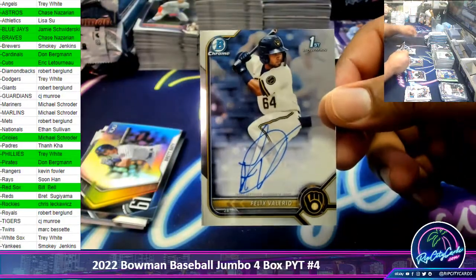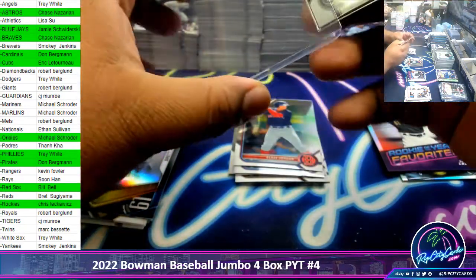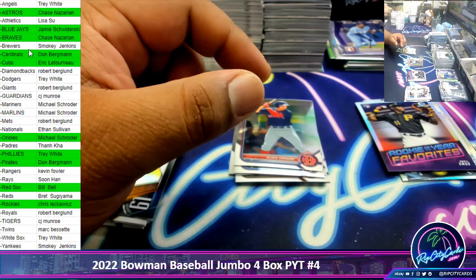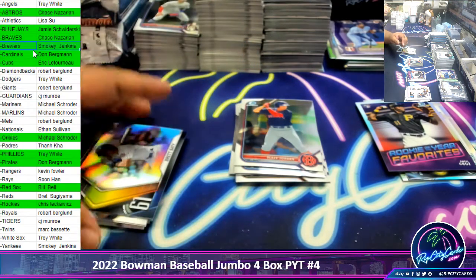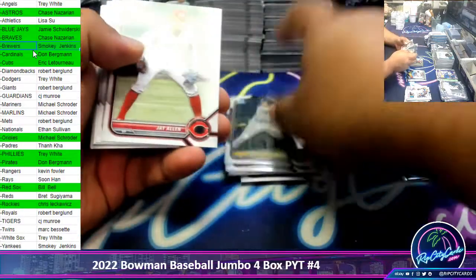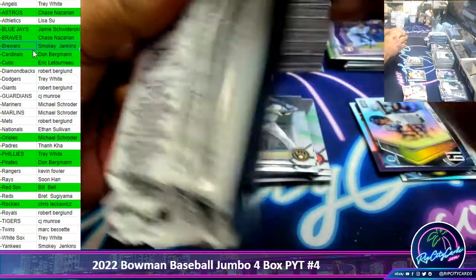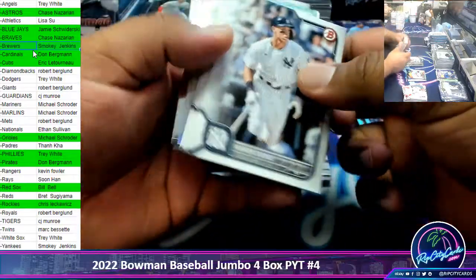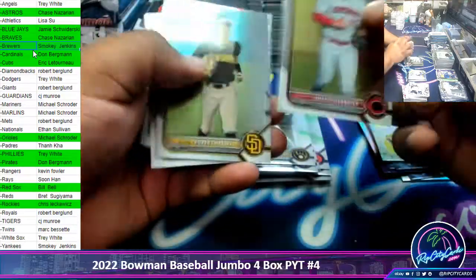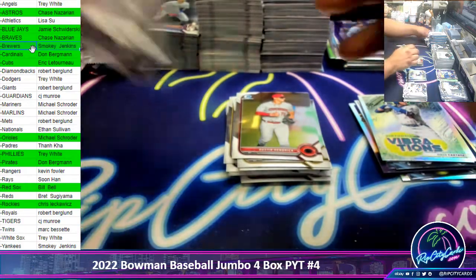Felix Valerio, Brewers autograph to get us started in this last box. The smoky one with a hit right there. All right, almost done with this break, so let's start working on another Bowman. Let's keep it rolling. Need a monster to come out of here, though. Come on, Bowman. Let's blow some minds.